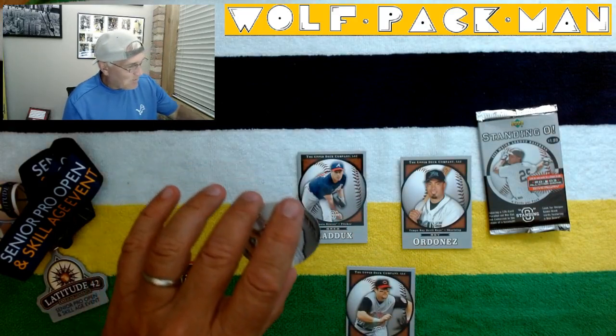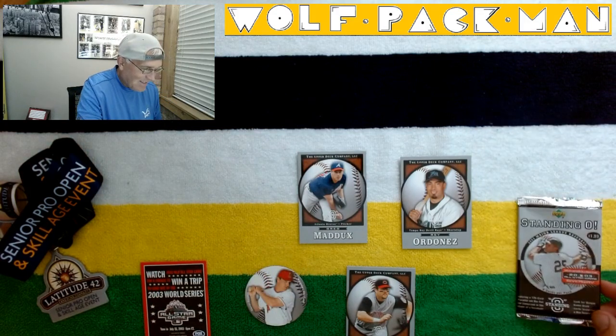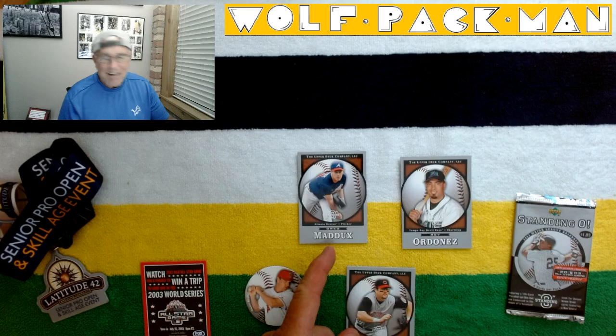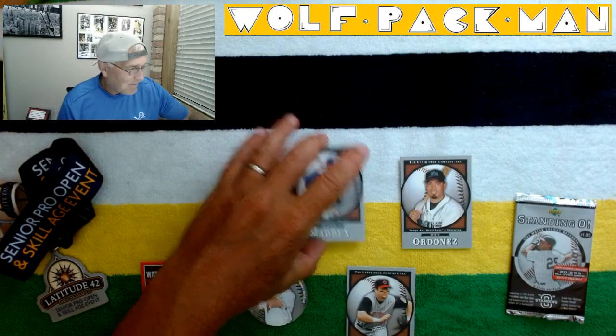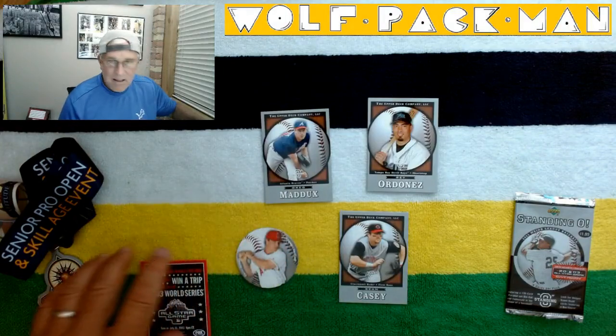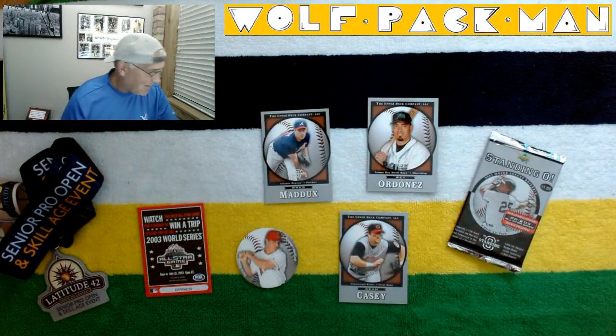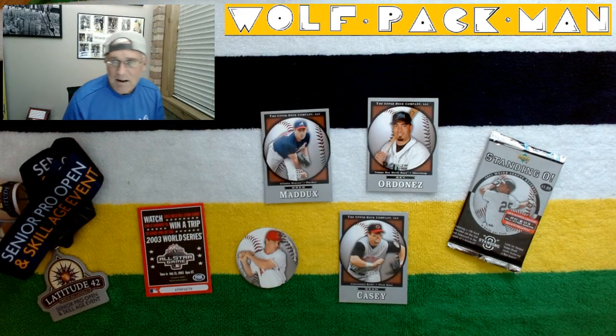So this counted as one of my four cards. No wonder the pack felt so thin. But that Maddux card, holy shoot, I didn't even see. I put him right off the screen. That's funny. That Maddux card is the bomb. That is probably the nicest Maddux card that I own right there.